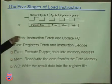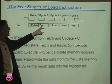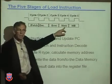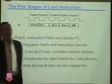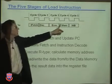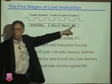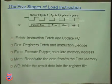So for example, load word, as you remember, fetched, then got its register values while it was decoding, then used the ALU to create the address, then went to data memory and got out the value that was being read, and then wrote that back into the register file. So we call this fetch, decode, execute, memory, and write back, because we're writing the result back into the place that it will be stored. So those 5 stages are the worst case.